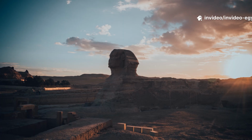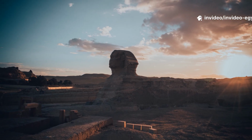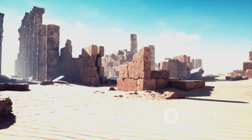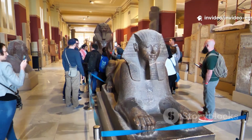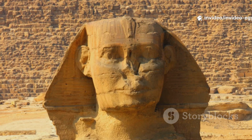So the Sphinx remains a silent witness, its gaze fixed on the eastern horizon. It has seen empires rise and fall, sands shift, invaders come and go. It has watched as explorers and archaeologists have poked and prodded at it, trying to force it to give up its secrets. But the Sphinx does not speak.